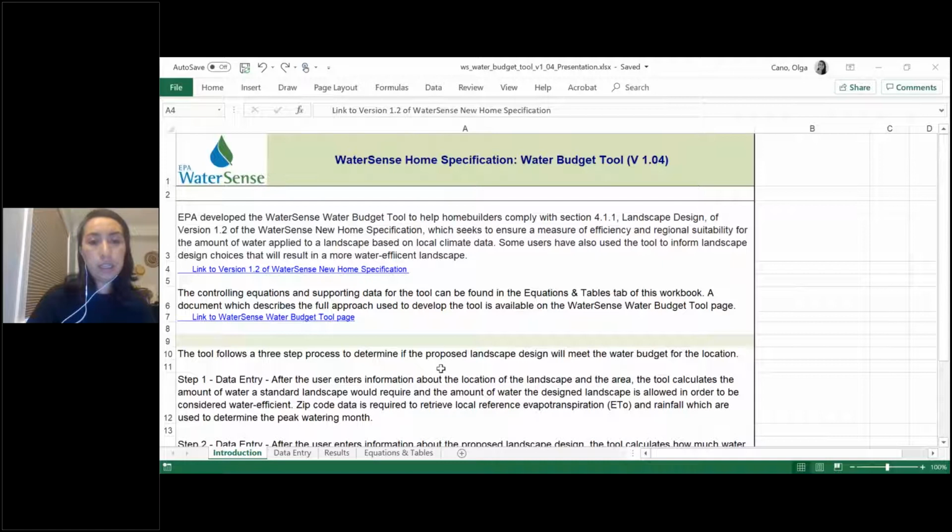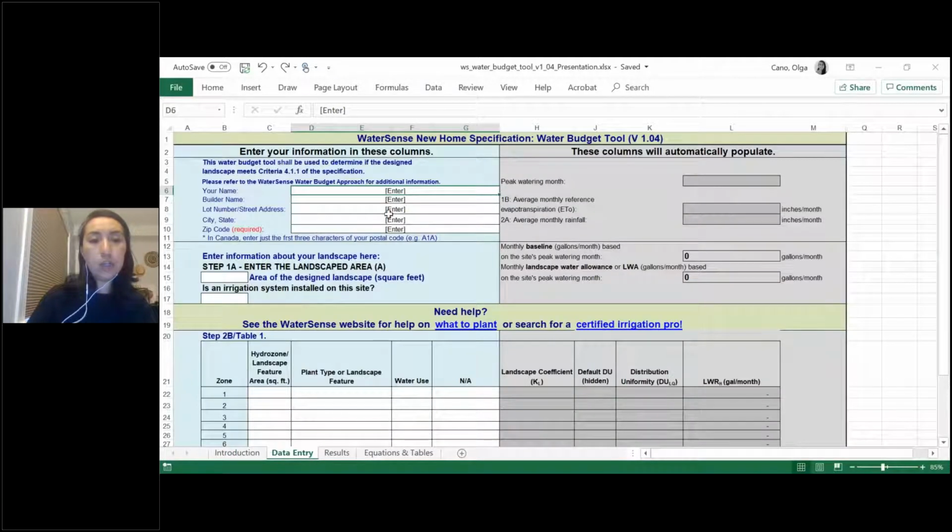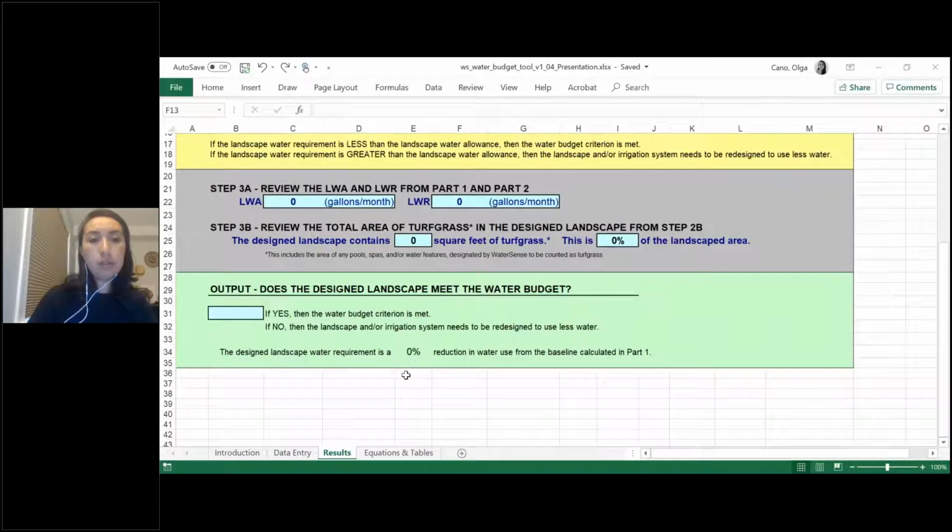The introduction will basically give you a background of what to expect from the tool and how to walk through it, which we will do today. Data entry will ask you for specifics about your project, which we'll also do in detail in a little bit. And then the results tab will give you essentially what you need. In this section, it will tell you whether your project is achieving the efficiency that's required, which essentially is a 30% savings compared to the baseline of the project.